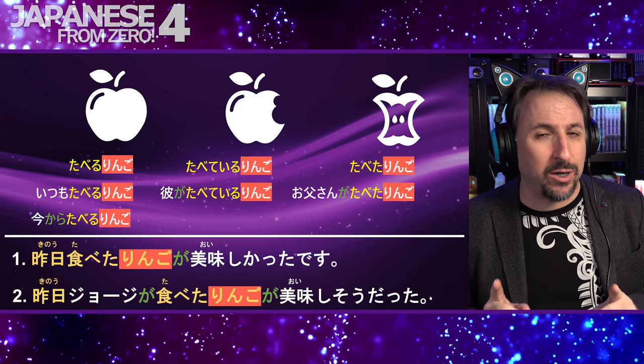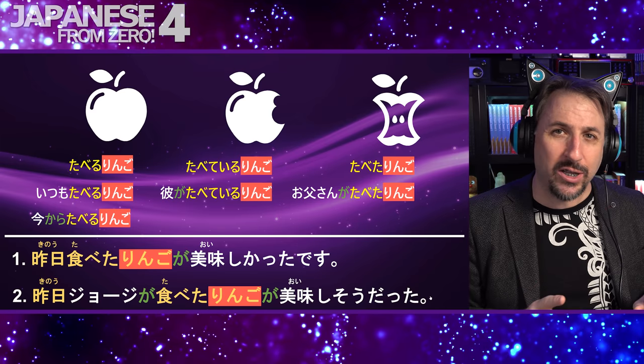Now, keep this in mind, because as your Japanese gets more advanced, you'll sometimes be like, why do they say it that way and not this way? Like in English, we like to say things like, George thinks this. George loves her. But we don't really know what's inside someone's head. So at least in Japanese, they don't assume those direct ways of speaking.